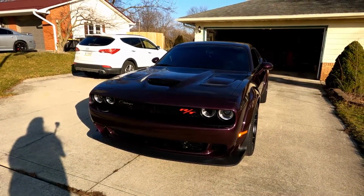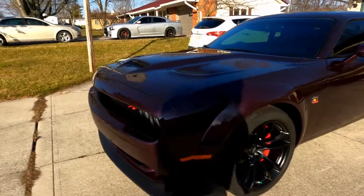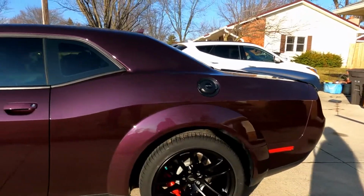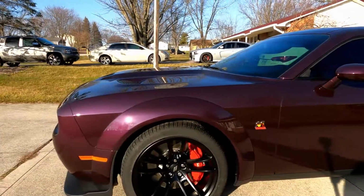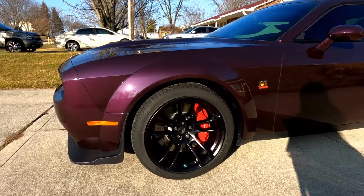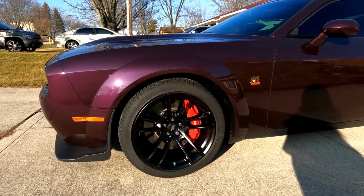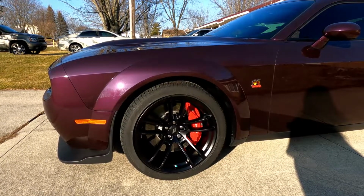Let's talk about the options that I got on this car. We'll start with the exterior. The wide body gets you the fender flares. It gets you the adjustable three-way suspension with street, sport, and track modes. The wide body Scat Pack also has the stiffest springs of all the Challengers, so you have the stiffest suspension. You also get the 20-inch by 11 wheels, the 305/35/20 Pirellis. You can get the all seasons like I got, or you can also get the summer tires.